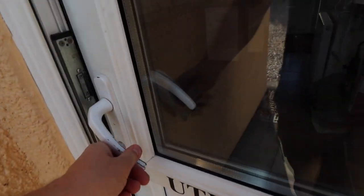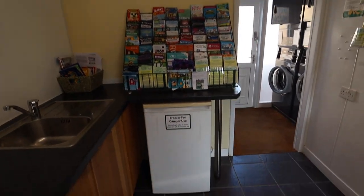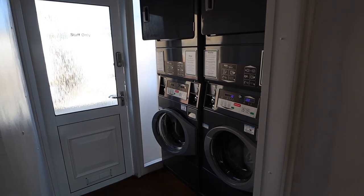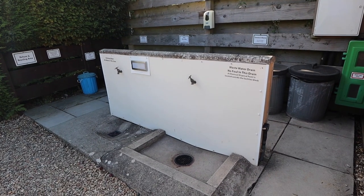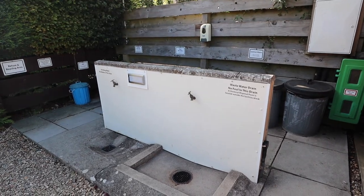And in here we have a utility room which has a few washing up stations, some tourist information, a freezer, washing machines and tumble dryers, and an iron and ironing board. Here's a station for drinking water, emptying your grey waste, and for waste and recycling.